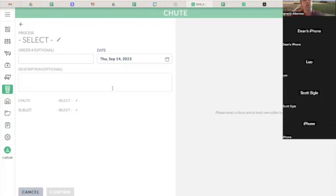This is for when you are connected to a scale. You can completely do it manually, and this would be especially important for farmers that don't even have an electronic scale. They just have one of the old ones, or it's very old. The scale head is very old. They just don't want to put the value in. So you can do it manually.